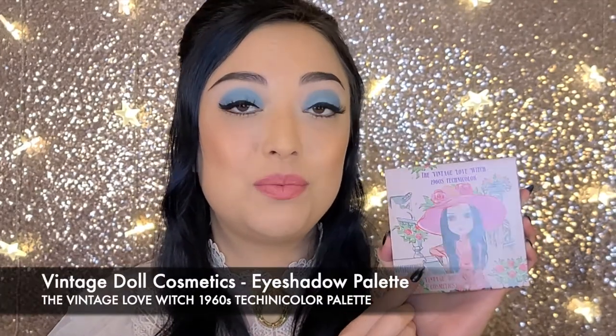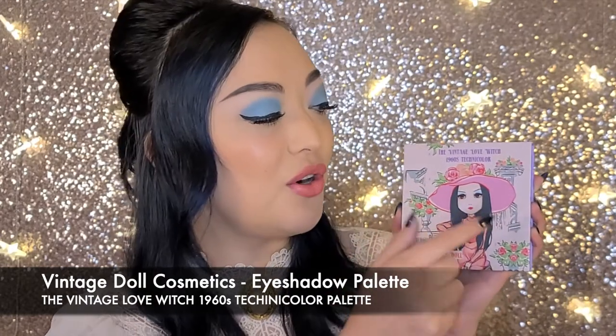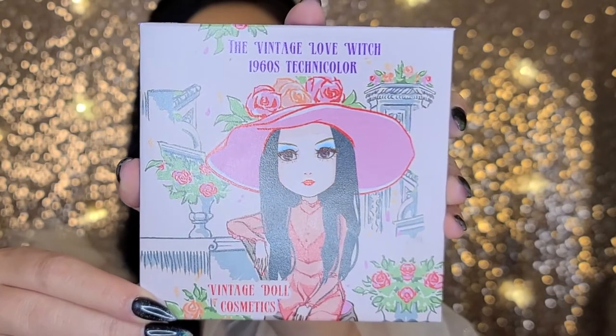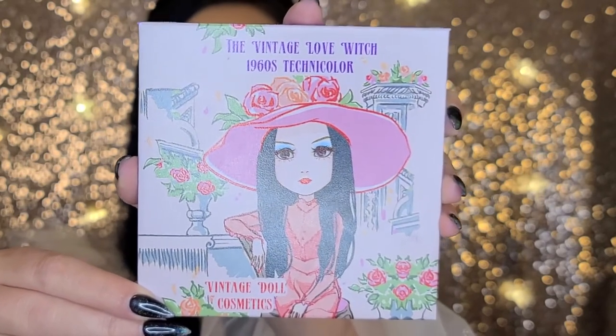I am especially excited for today's video because I was able to get my hands on an eyeshadow palette that's actually based on the movie from the company Vintage Doll Cosmetics. The packaging is obviously super cute on this. It has a caricature of Elaine on the cover, and the whole thing is just really well thought out and super beautiful. Here is a close-up of the palette, and it is entitled the Vintage Love Witch Technicolor Eyeshadow Palette.